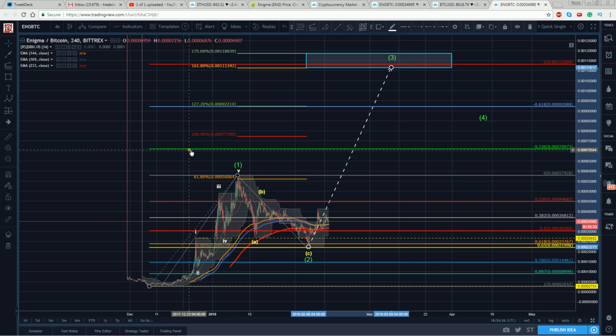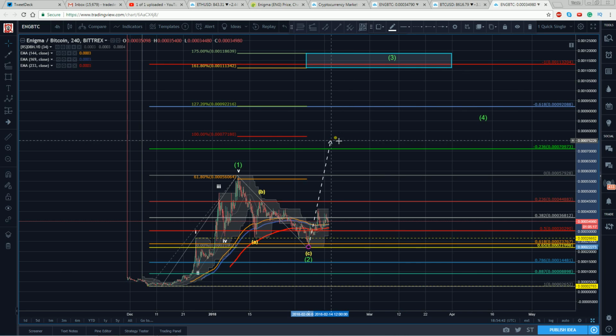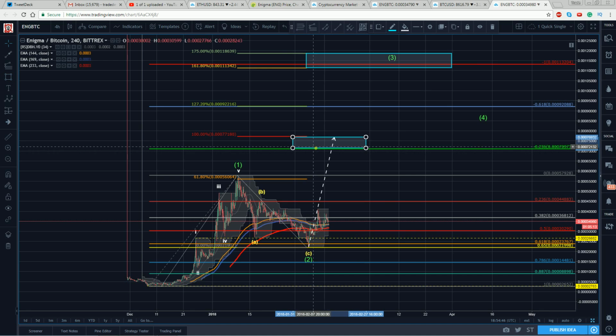Here's the negative 23. That's the first target. Here's the negative 618, second target. Negative 100, third target. But oh, how nice that lines up so well with the Elliott wave projections. So here's the first one. It's not right on top of it, but here's the first box. Here's the first algo target, right here, the negative 23. Here's the 100.